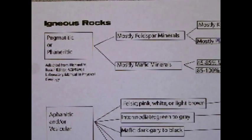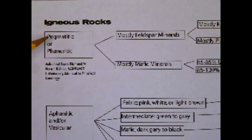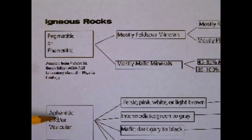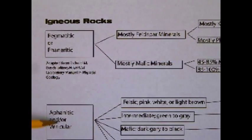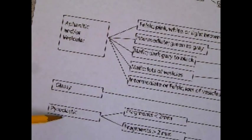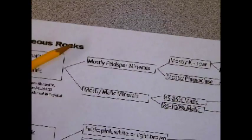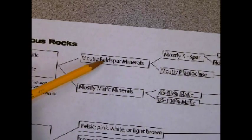I don't know the quality that we're going to get recording this, but basically the first thing you're going to do when trying to identify an igneous rock is use your notes that have the vocab. You're going to ask yourself, is it pegmatitic, which means it has large crystals, or phaneritic, a little bit smaller? Notice I really don't have any porphyritic because they kind of bounce back and forth between the two. But aphanitic is going to have fairly small crystals. They might be visible, might not be. And you're going to ask yourself, is it vesicular? Does it have holes in it?